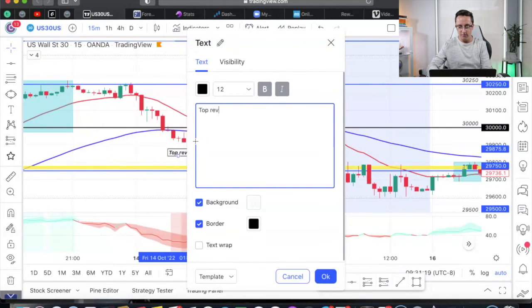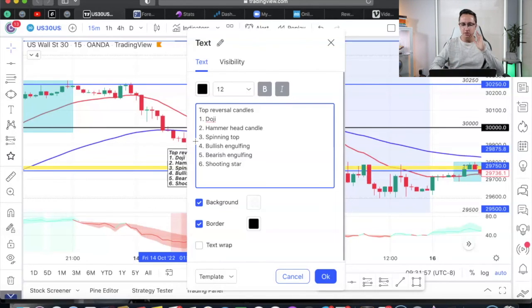Top reversal candles. 1, doji. 2, hammerhead candle, bearish or bullish. 3, spinning top, bearish or bullish. 4, bullish engulfing. 5, bearish engulfing. 6, shooting star. These are the main candles that you guys should be looking for when you're trading.